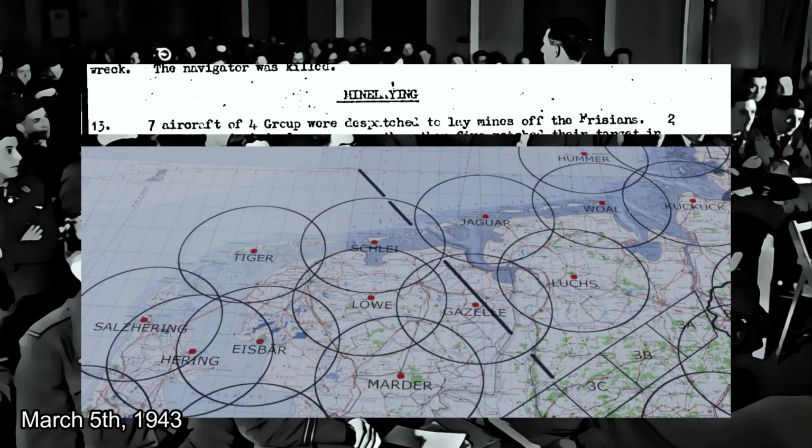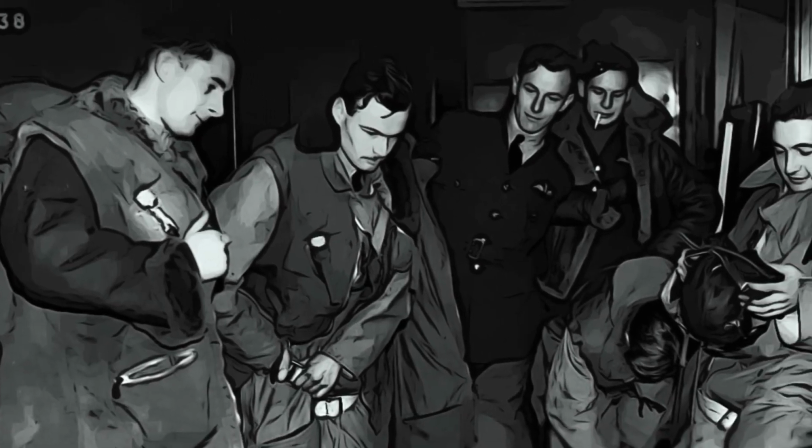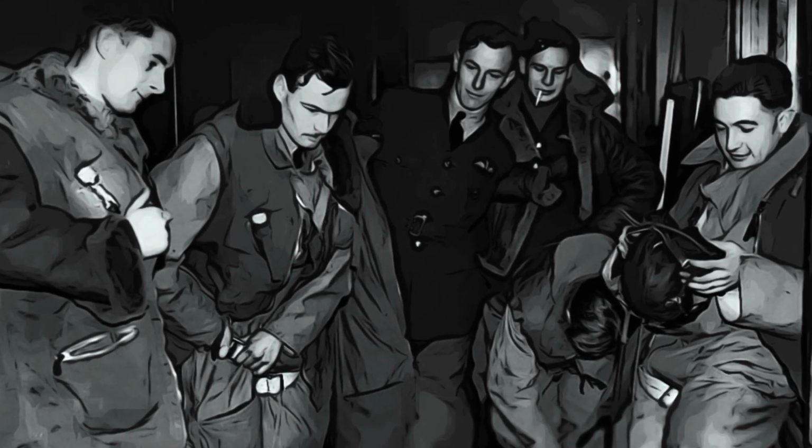Concurrently, a small force of 3 Halifaxes and 4 Wellingtons from 4 Group will drop 1,500-pound sea mines off the Frisian Islands, part of Bomber Command's mine-laying campaign against German merchant shipping. As the briefings are concluded, the bomber crews file out to the change house to prepare for the operation. For many crews, this period is the most frightening.